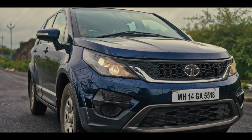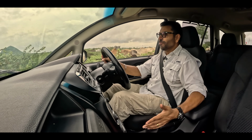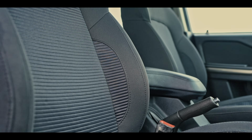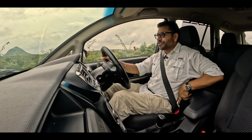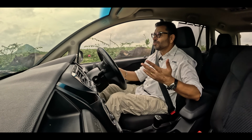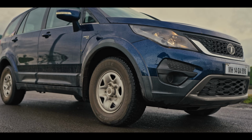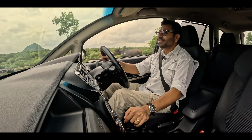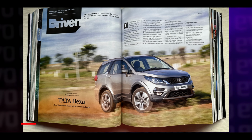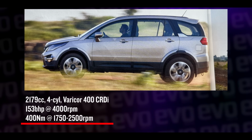I know I mentioned the seats, but I really do have to mention it again. These are phenomenal. I don't know why Tata Motors doesn't continue using these very same seats. In terms of support, the lateral support, the under thigh support, everything is phenomenal. You can do hours and hours behind the wheel. And I did it. We had a Hexa with us on long-term test, and the one that we had was the automatic gearbox with the higher power engine, the 400 Newton meter spec, Varicor 400. And I spent a lot of time in that Hexa.